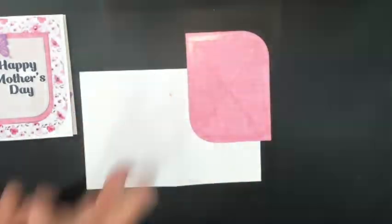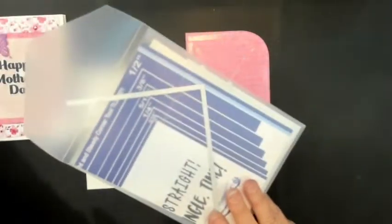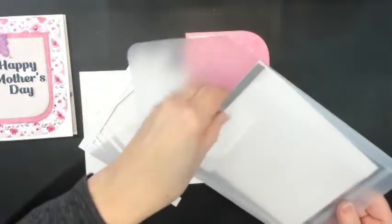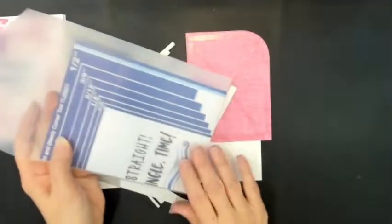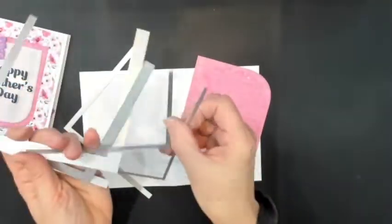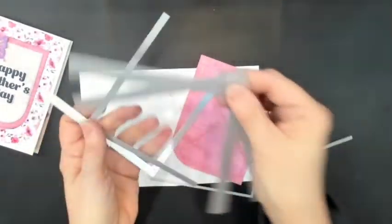Now here's where the Straight and Steady tool comes in. You want to grab your tool set, and if you look here, this is the medium craft storage envelope. There are 4 in the package, and you can open up your set and store it in this envelope. I cut the front of that package down so it'll fit in here, and I store my pieces in there. And here's what's great. You have your 1/8, your 1/4 inch, 5/8, 3/8, 3/16, 5/16. They're all right here.